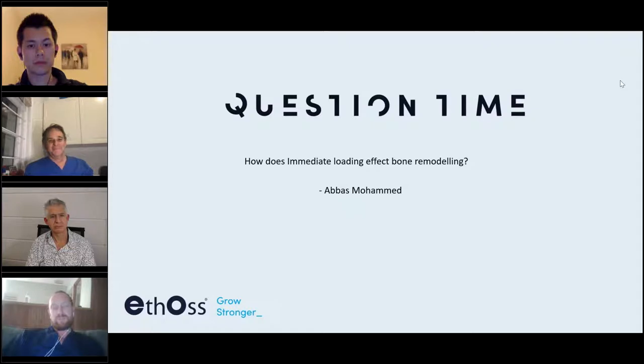But another thing I was thinking about is the bundle bone. There was a thought a few years ago that if you place the implant, you will keep the bundle bone in place. But this is not true. We will lose the bundle bone in all cases, even if you do the immediate loading. Yeah, the whole concept of bundle bone then brings in PET and a whole lot of other areas. But what are your thoughts, Johnny?